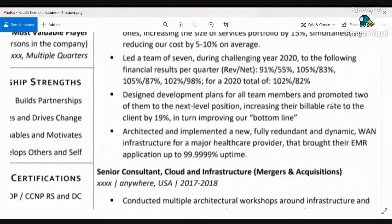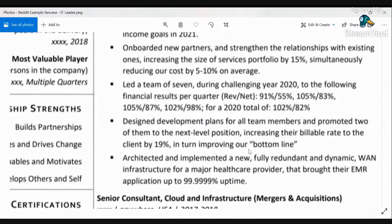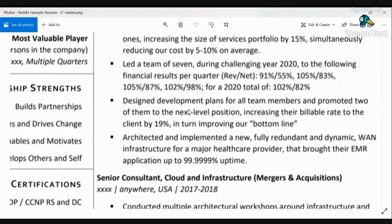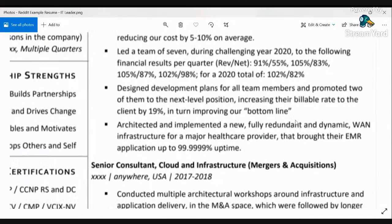Design development plans for all team members and promoted 2 of them to the next level. He can clean that up a little bit too. He's saying promoted 2 of them to the next level position, increasing their billable rate to decline by 19%, in turn improving our bottom line. I feel like he's already kind of addressing that there. He should use this to discuss something else that's very specific to the job that he's applying to.